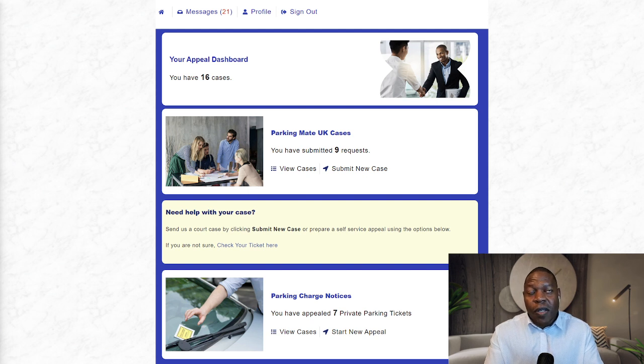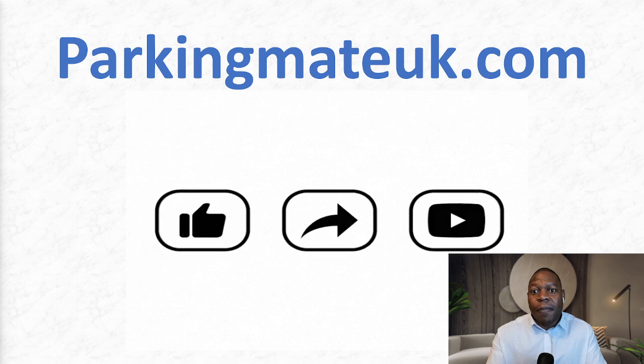If you use Parkiment UK, you can simply submit a case to Parkiment UK if you have a CCJ, and what we will do is we'll work on your case, prepare the documents you need, and help you with submitting those documents. So again, our system is online, so all you have to do really is either submit your case, or if you want to challenge a parking charge notice, you can just follow the steps to do that. So it's pretty straightforward, and essentially it's the easiest way to fight parking tickets.